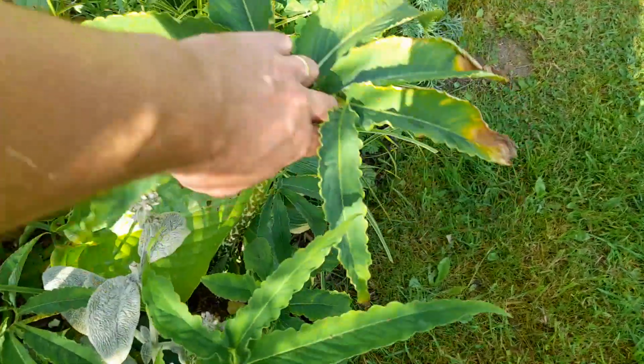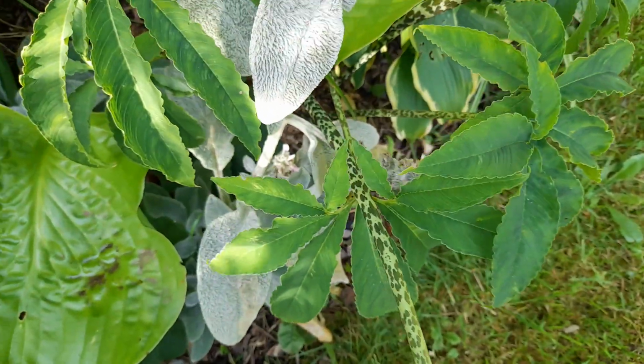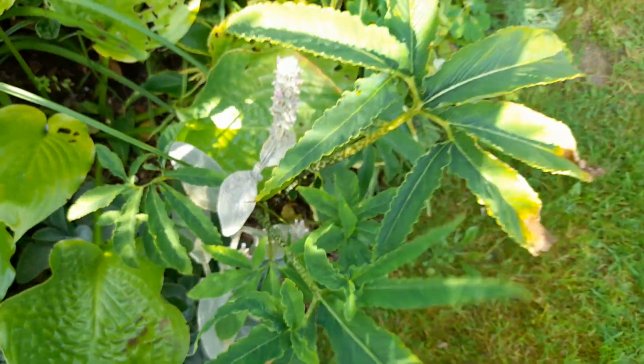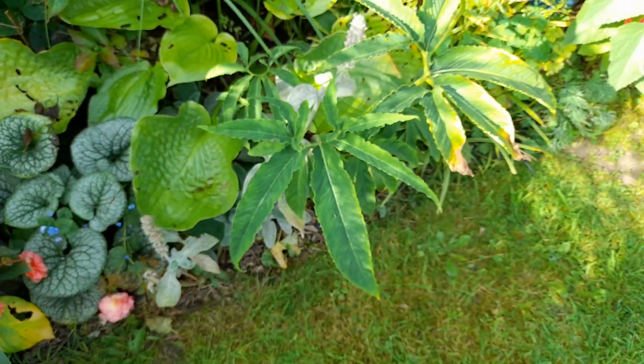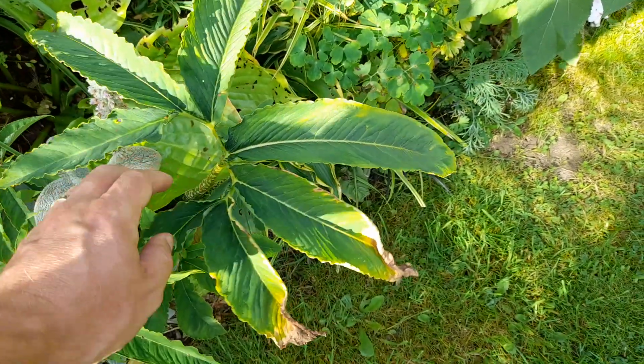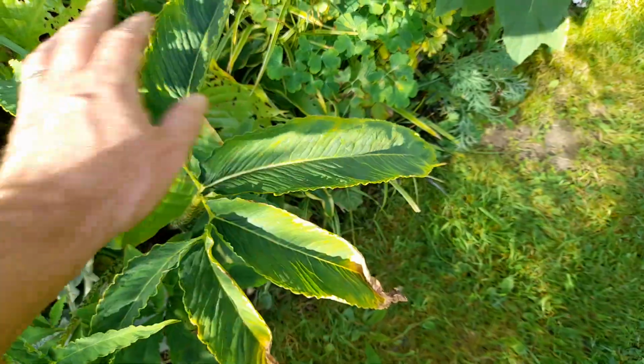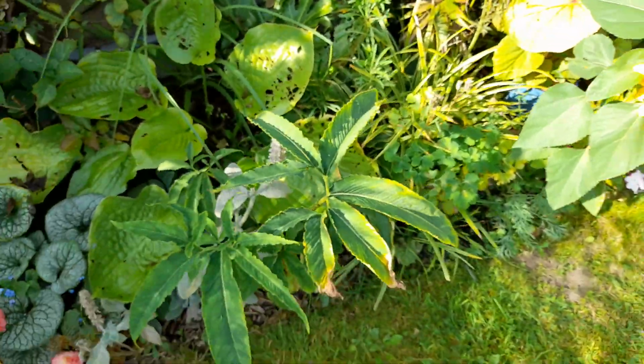But the main thing is the stems on them are just so unusual looking, and the leaf is a really unusual leaf form, quite palmate. But again, that's really just one leaf divided off, and it's just unusual, quite like that.